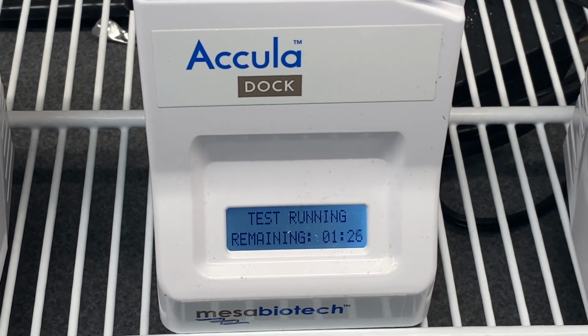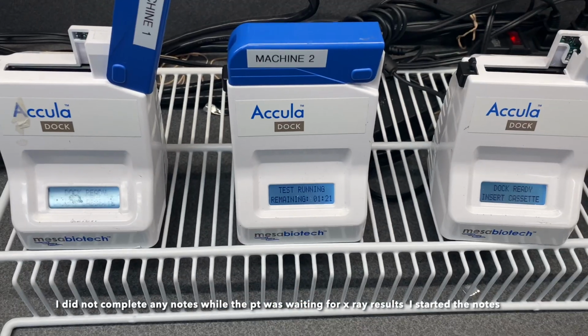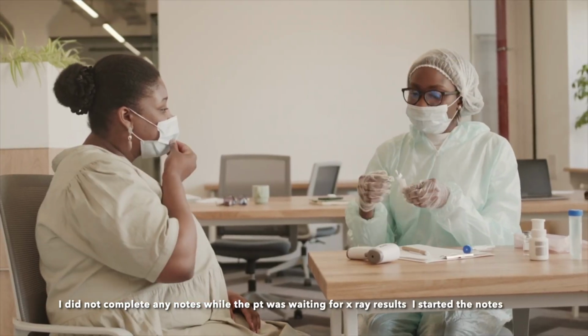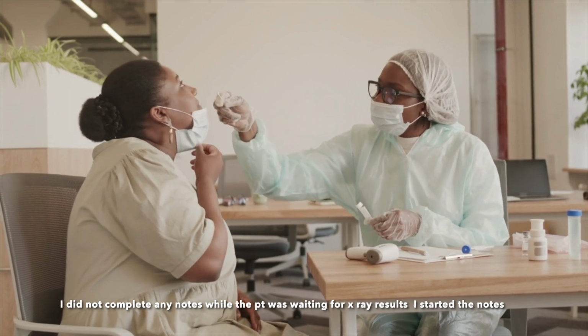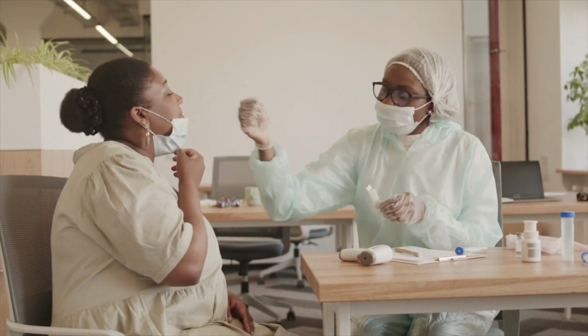So 3 of those patients were COVID. 2 were traveling, so they needed a COVID test to travel. The other one had symptoms. Anytime a patient comes to the urgent care for COVID testing, whether they have symptoms or not, it doesn't take really a long time to see those patients.